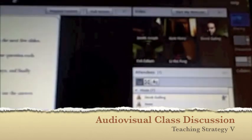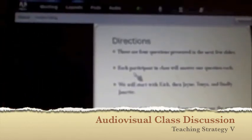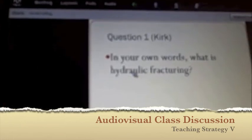There are 4 separate questions. Each person's going to participate. We'll just go in the order that we're going to present in. So Kirk, you'll be first. The first question is, in your own words, what is hydraulic fracturing? It's when they pump high-pressure water down into the ground to break up the rock, which releases methane and gas.